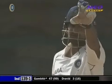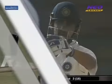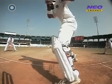And one of Gambhir's great strengths is his ability not only to use his feet against the spinners, but always ready to rock back. He's a good back foot player. Picks up length quickly.